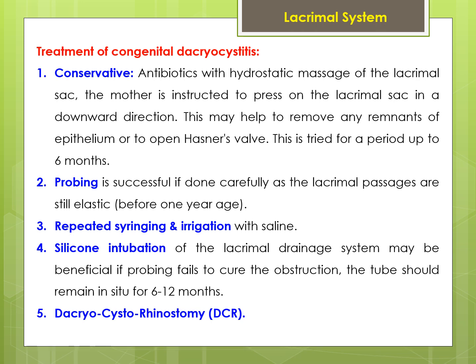This condition is treated in the following schedule: conservative treatment, which means follow-up, topical antibiotics, and hydrostatic massage to the lacrimal sac in order to drain the fluid and in order to increase the positive pressure inside the sac, which may help in opening the nasolacrimal duct. If the patient is not responding to the conservative treatment and spontaneous canalization doesn't occur after 6 months to 1 year of age, probing is performed, and in this probing we probe the lacrimal system starting from the punctum down to the nasolacrimal duct. Repeated syringing and irrigation may open the obstruction.